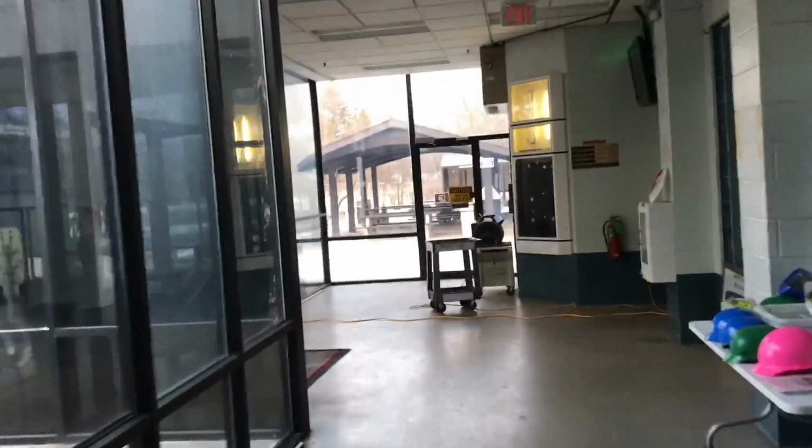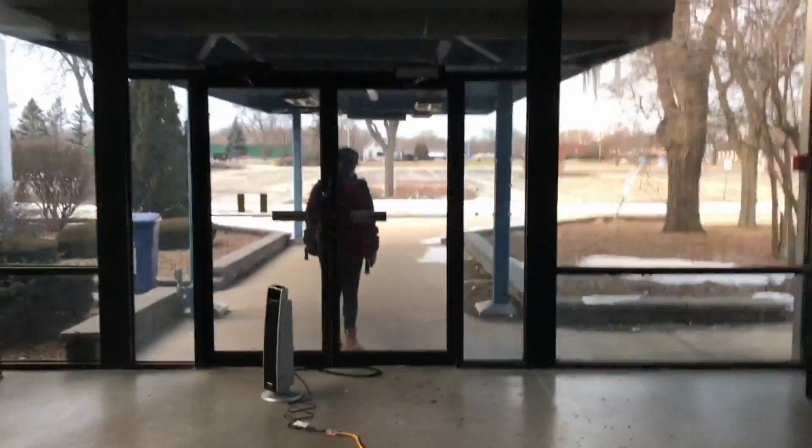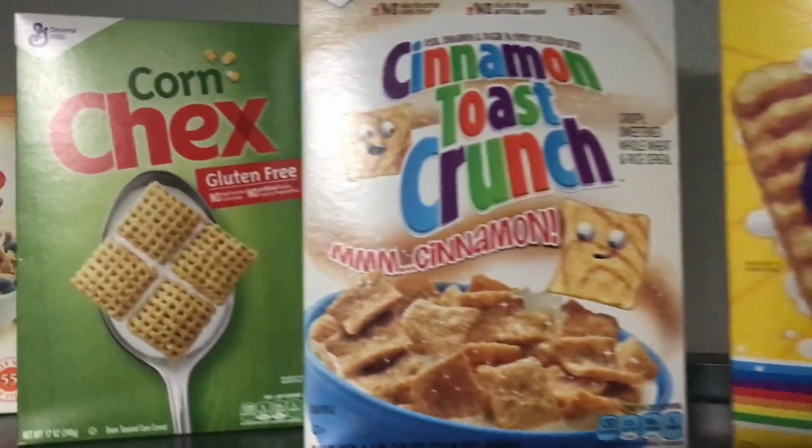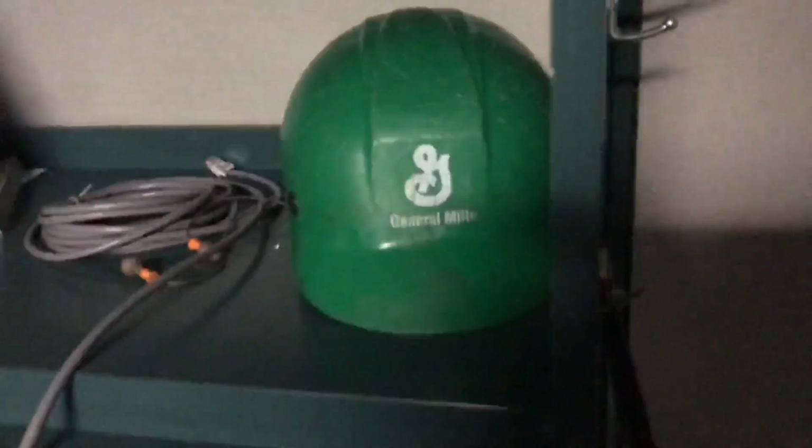She should be down here somewhere. Past all this really cool equipment. Check all this stuff out. Here are the cubicles, the offices, but we're gonna see. Oh my god, it has cereal in it still. Really?